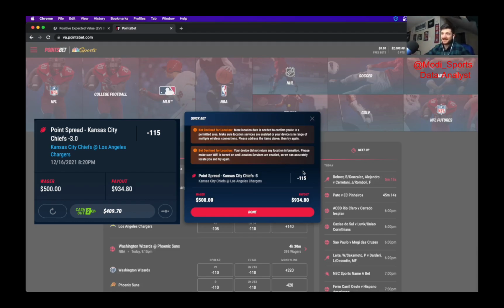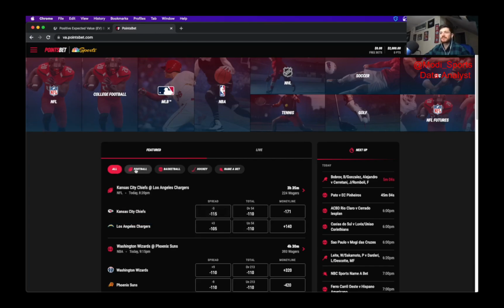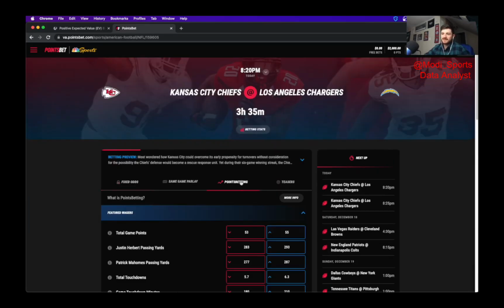I'm not as confident in that one as I am with the Chiefs, but the Chiefs are going to be my fixed odds bet, -3. And like I said, I'll post a screenshot. The next one is a little bit unique, so you have to see how the calculator works.